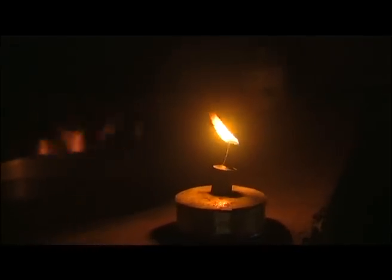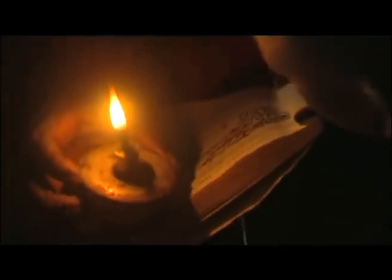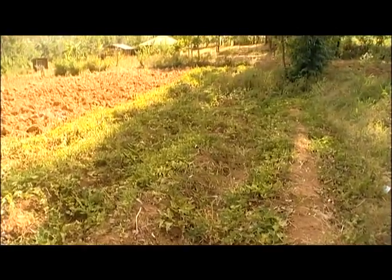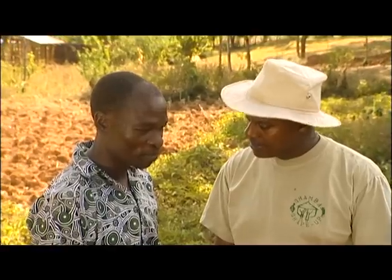I call a friend of Shamba Shape Up, Paul, a delight. I'm sure Delight will find something to help Vincent's father read to the grandchildren. In the meantime, Vincent and Tony are trying to tackle a problem underground.